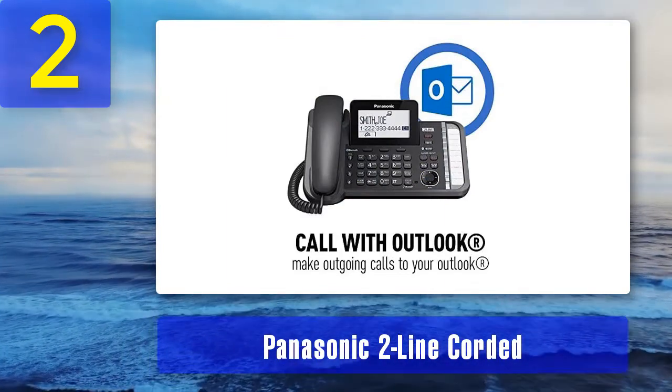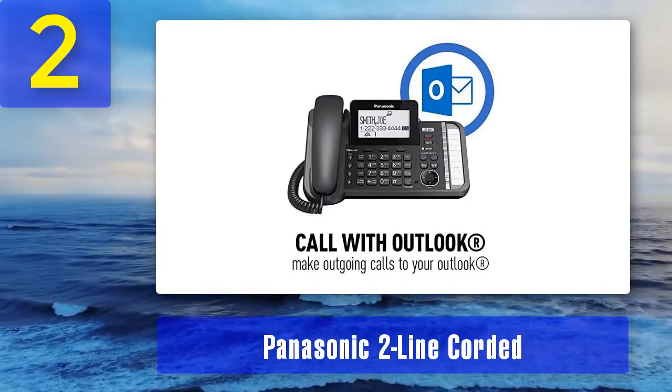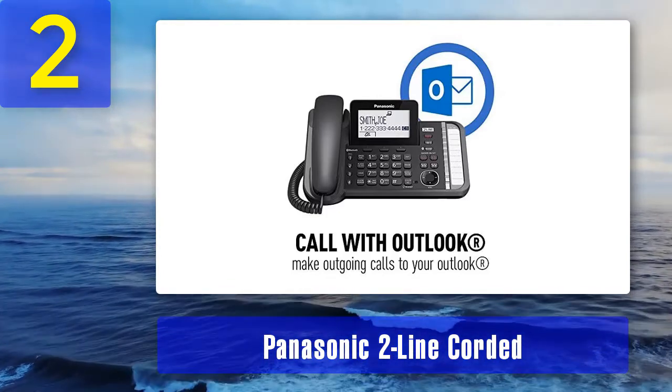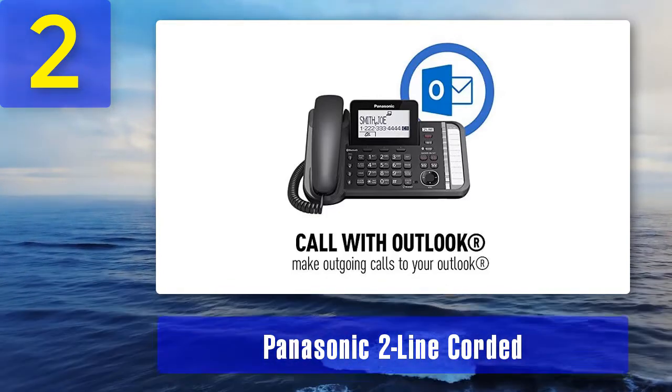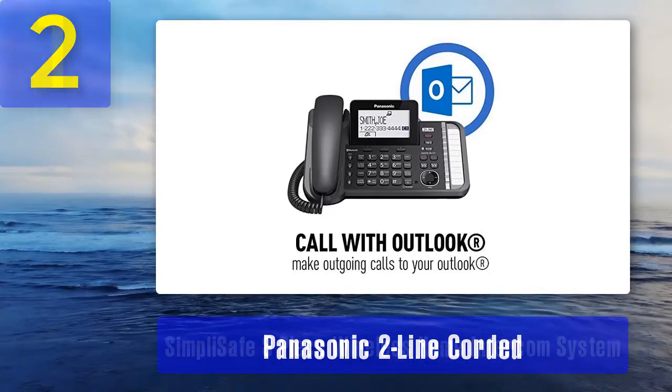Pros: calls anywhere in the house or office with Link2Cell cordless handsets. Connect your phone to your business or home office. Best two-line base station phone system. Cons: great phone with some QC issues.